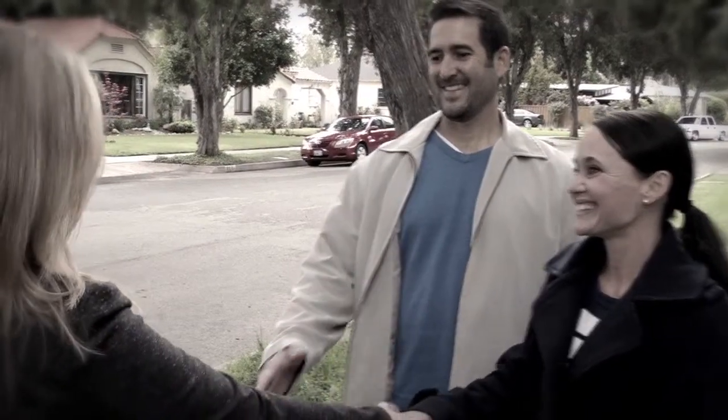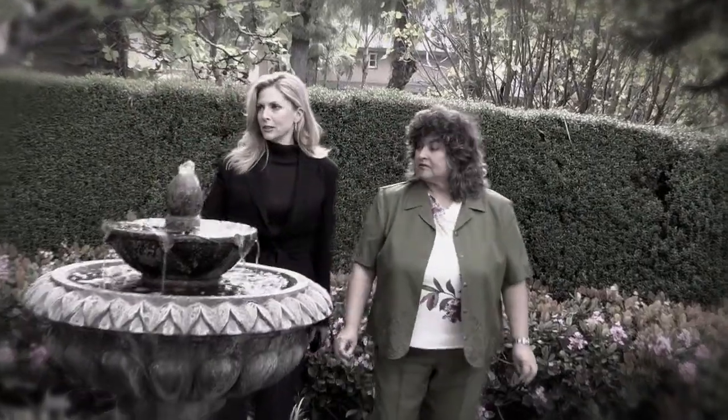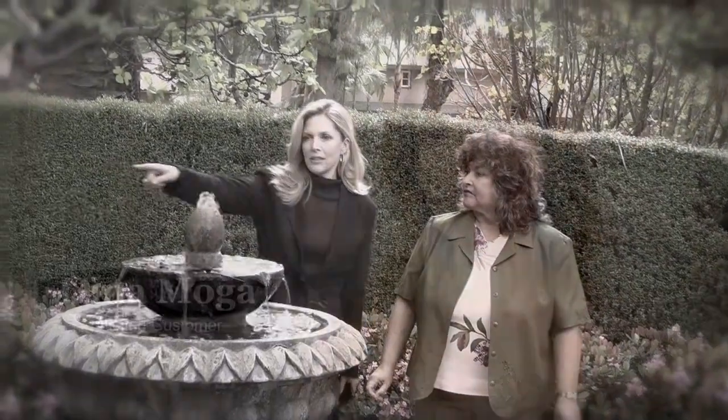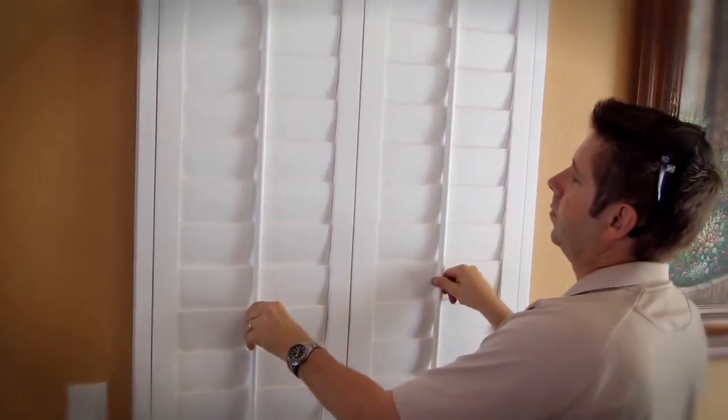Having been in real estate for 21 years, I've seen a lot of homes, and I've seen what nice quality plantation shutters do for a property, and I've seen a lot of work that is not quality. It's so nice to have the confidence to hire someone like Mark from Stewart Shutters and know that the product that I'm going to get is going to be top of the line.